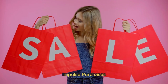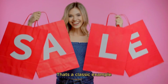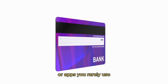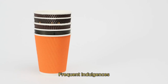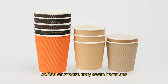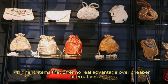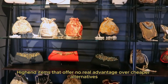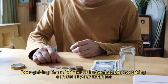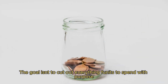Impulse purchases. Ever bought something just because it was on sale? That's a classic example. Unused subscriptions: gym memberships, streaming services, or apps you rarely use. Frequent indulgences: your daily $5 coffee or snacks may seem harmless, but they add up over time. Luxury goods: high-end items that offer no real advantage over cheaper alternatives. Recognizing these behaviors is the first step to taking control of your finances. The goal isn't to cut out everything fun, it's to spend with purpose.